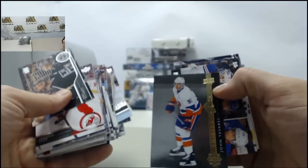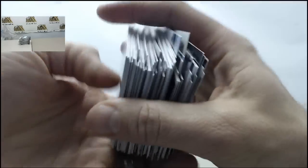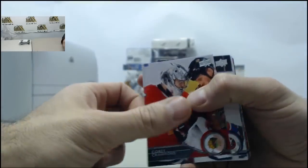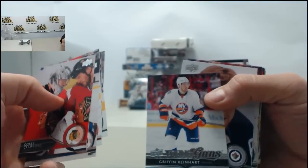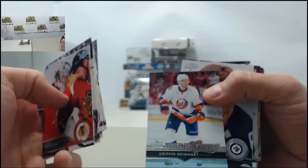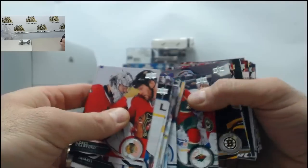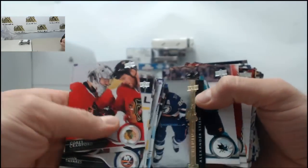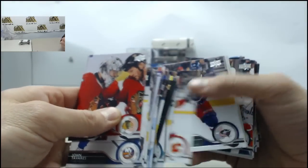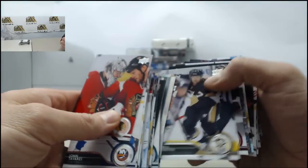Shining Star insert, John Tavares. Young Gun, Griffin Reinhart. We need another one of those Sam Reinharts, not Griffin Reinhart. Shining Star, Alexander Steen. Upper Deck Canvas, Brad Marchand. Insert there for the Boston Bruins.